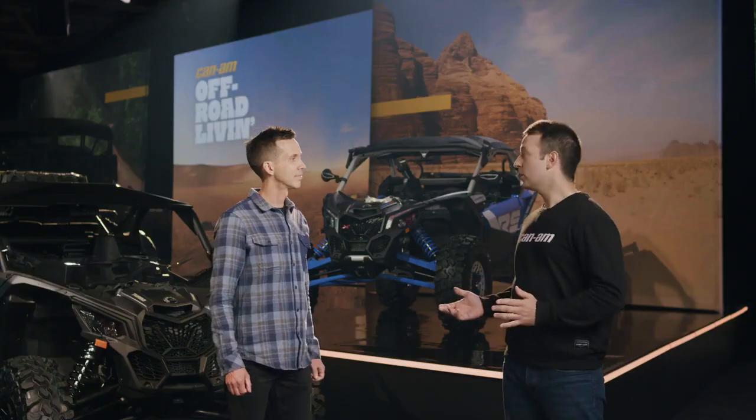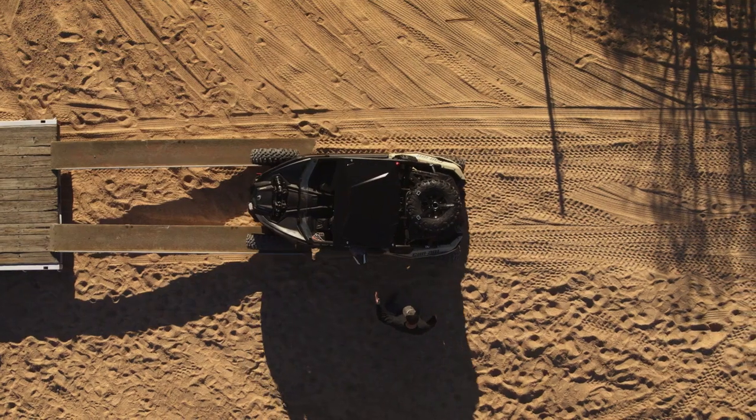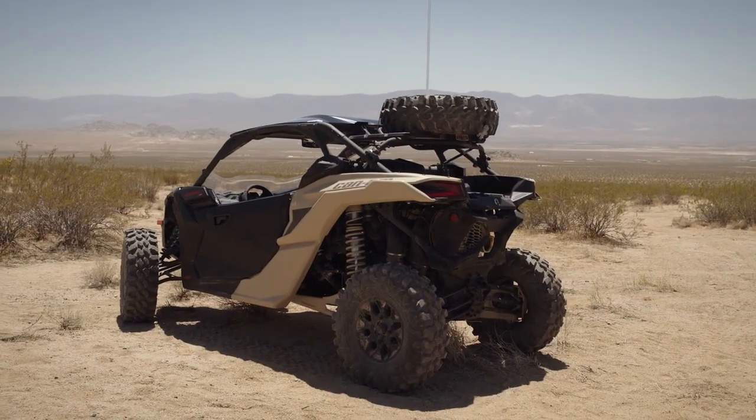Speaking of customization, a big part of making your Maverick X3 your own is accessorizing it, just the way you want it to fit your riding style and your destination. Even with the new thicker cage tubing that's been added this year, all your favorite Maverick X3 accessories will still fit perfectly. From electric windshields to vented roofs and more, all our accessories are developed at the same time as the vehicle itself to ensure perfect fit and seamless integration.